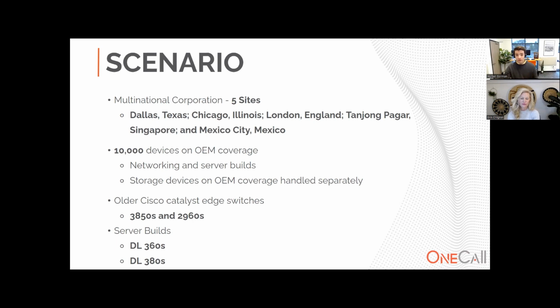For that networking and server infrastructure, we're standardized on older Catalyst Edge switches consisting of mostly 3850s and 2960s. On the server side, there's a few UCS devices, but the significant majority is going to be the HP ProLiant DL360s, DL380s, the older kind of Gen 8, Gen 10 servers. We do hope to phase those out in this scenario over the next couple of years, but we need to keep those things deployed. So not accounting for a couple odds and ends throughout our network, that's really what we've got deployed across our office and retail locations.